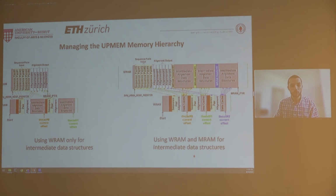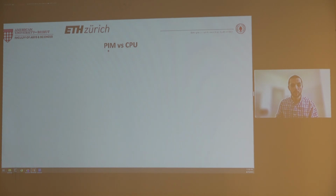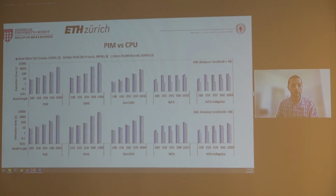So with that, I'm going to show some results that our framework has achieved. I'll start by comparing our framework executing on PIM to some CPU implementations. We compared to three different CPUs with a varying number of threads, also varying sizes of cache. And one thing that we note is that the CPU that has the largest L3 cache, in this case the Xeon 5, also tends to be the best performing CPU in the majority of cases. And this observation again emphasizes the fact that this is indeed a memory bound computation. Because we have a CPU that has more threads, but the CPU that has fewer threads but a larger cache ended up performing better because it was better at dealing with this memory bound computation.